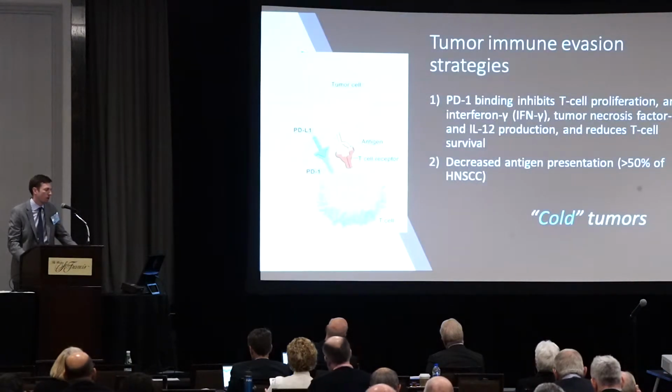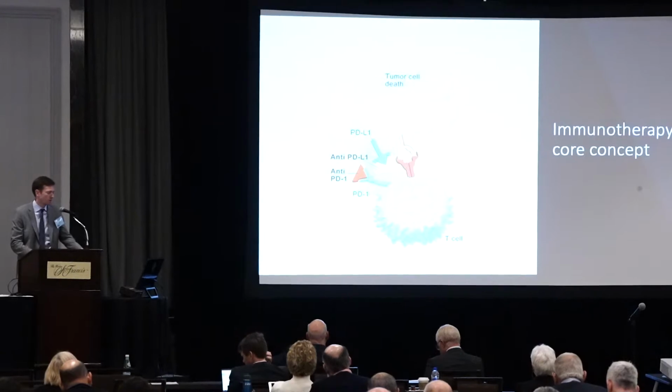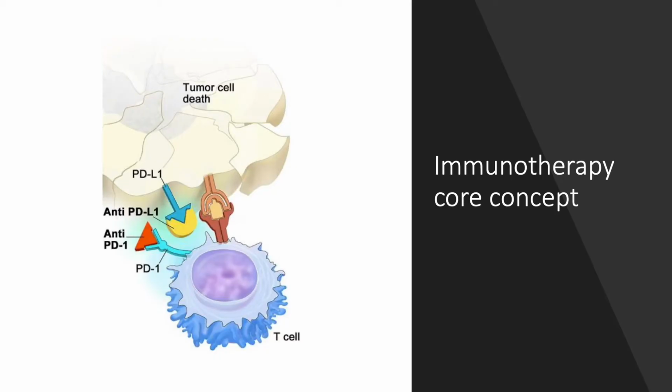So why are they so low? Well, these tumors have found ways to evade the natural host immune system. Two of the ways they do that are by binding to the PD-1 receptor on the T cells, which decreases T cell survival as well as T cell proliferation. And secondly, they decrease the antigen presentation to the T cells, so they're not recognized by the T cells in order to kill them. The way anti-PD-1 or immune checkpoint inhibitors work is by binding to this PD-1 receptor on T cells, and pretty much they're taking a T cell that's been held in check and allowing it to do what it's supposed to do, and that's attack and kill that tumor cell.